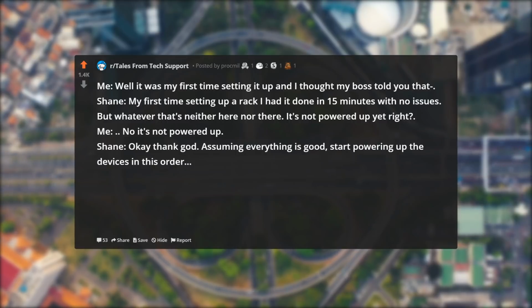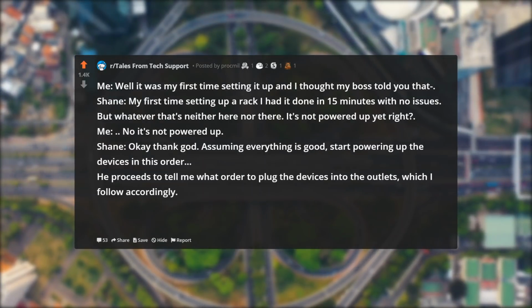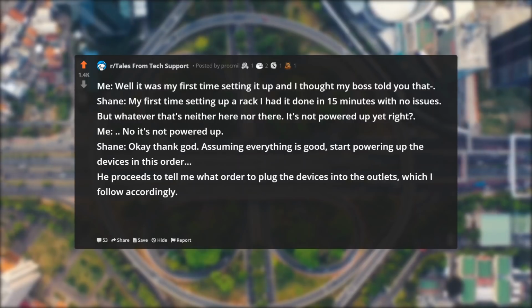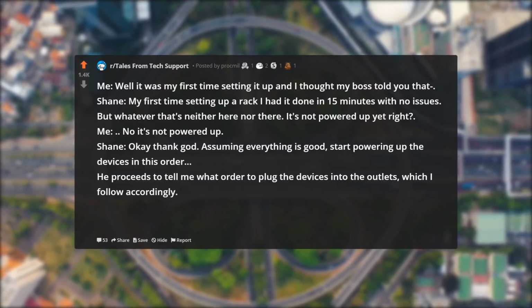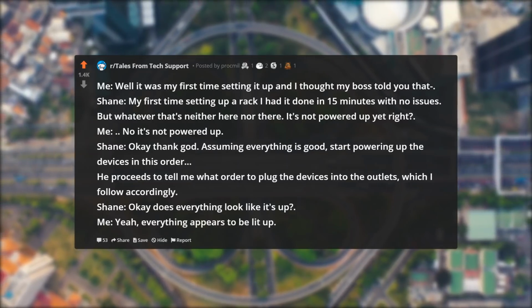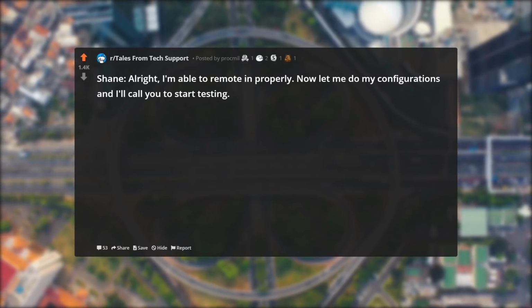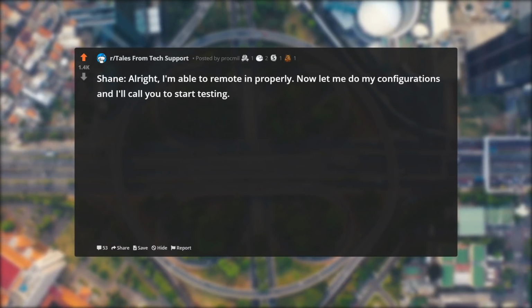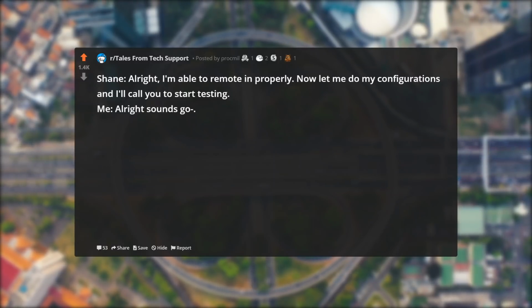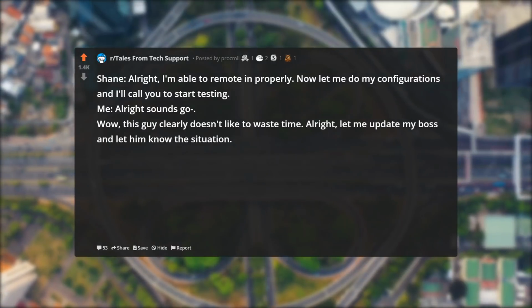Shane: Okay, thank God. Assuming everything is good, start powering up the devices in this order. He proceeds to tell me what order to plug the devices into the outlets, which I follow accordingly. Shane: Okay, does everything look like it's up? Me: Yeah, everything appears to be lit up. Shane: Alright, I'm able to remote in properly. Now let me do my configurations, and I'll call you to start testing. Me: Alright, sounds good. Wow, this guy clearly doesn't like to waste time.